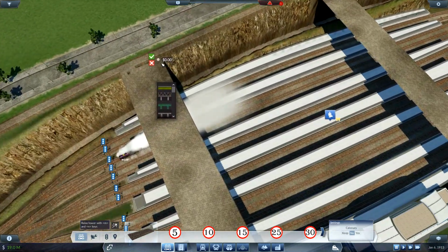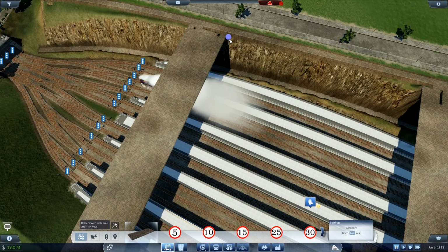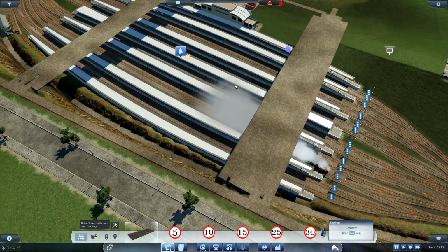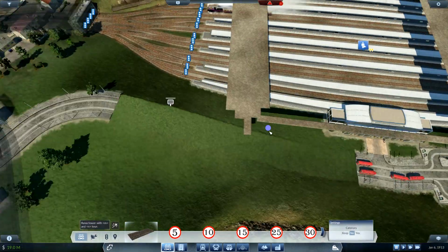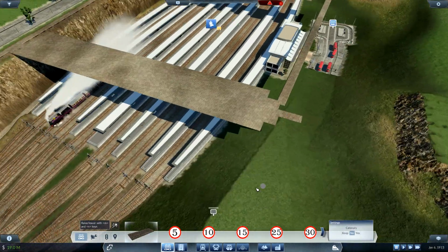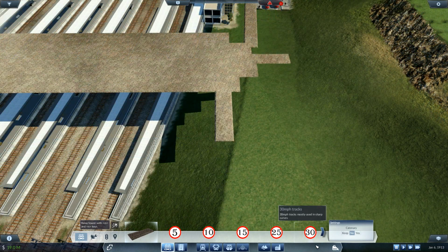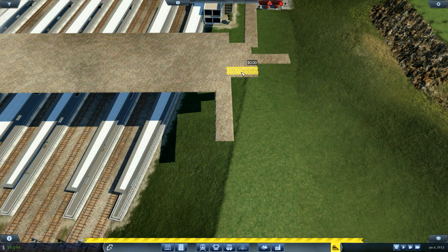Oh, did we get it? Why didn't you do that earlier? I don't understand you sometimes. Transport Fever, you're just trolling. You really are. I really wish we could get rid of that bit. That's for sure. You go there then. And we... Yes.